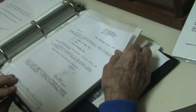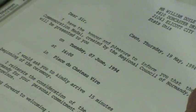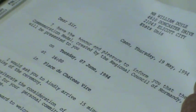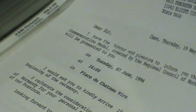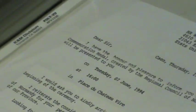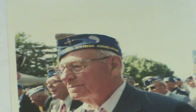I have the honor and pleasure to inform you that the commemoration medal created by the Regional Council of Normandy will be presented to you on Tuesday, the 7th of June, 1994 at 1600 o'clock, Place de Chateau Vire, France. And I went over there and got the medal. Very nice. Yeah. There you are. Is that receiving it? Here's the Frenchman pinning it on me. Very nice, Bill.